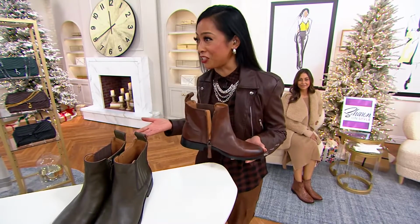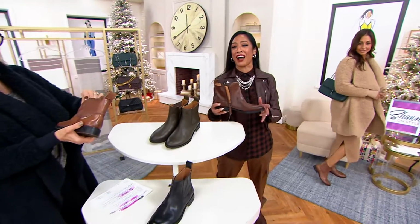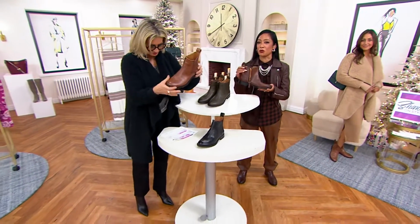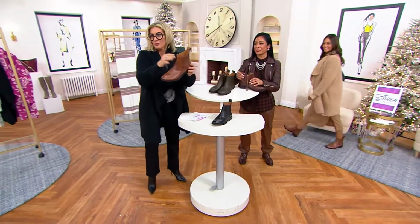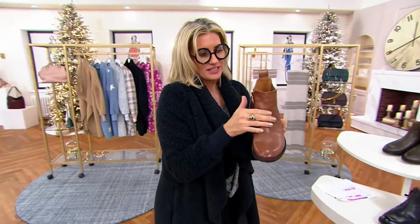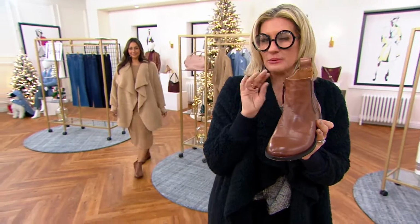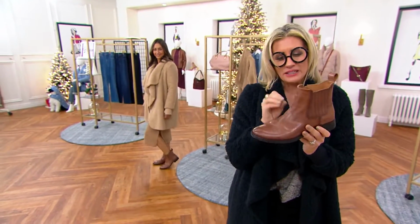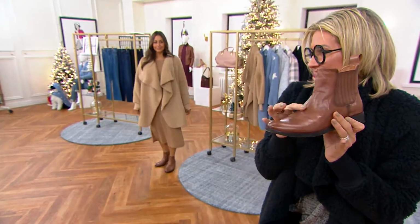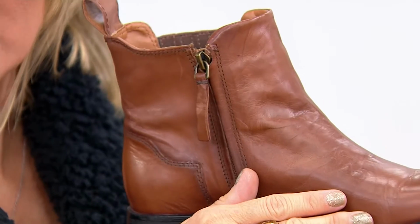So think about holiday shopping, right? Think about gift shopping. Think about decorating your house. Look at this. This is all about true wearability. This is the taupe, and I want to show it to you because I think it really showcases just how awesome the leather is and how it's a little kind of beaten in. You can see this signature wrinkling in the leather, which I just think is so cool.